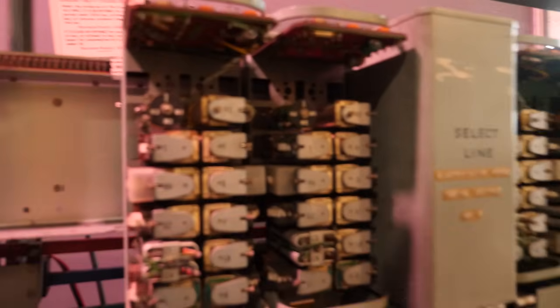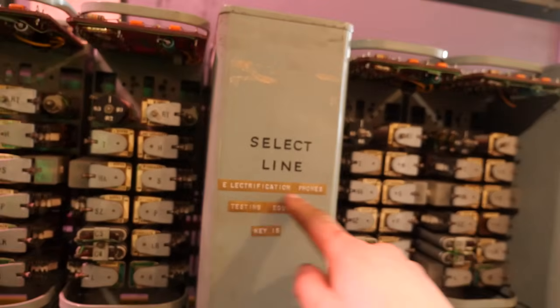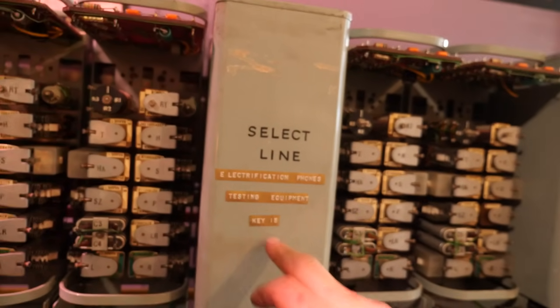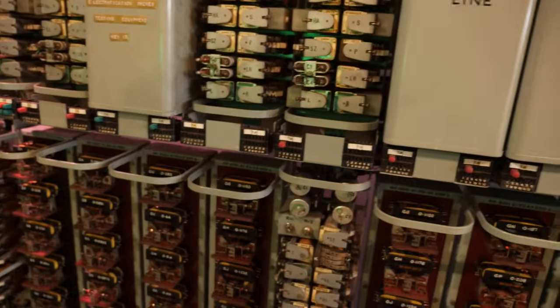So the uni selector spun around and found the party line relay box that we are connecting to, which I think is this. Also, for a little bit of information, this is one of the limited labels that were on it: Electrification phones, testing equipment, key 15. Anyway, so we'll do it again.